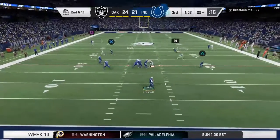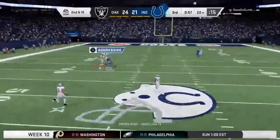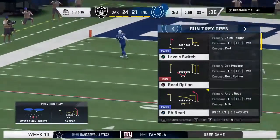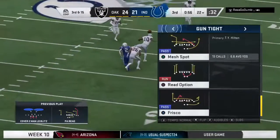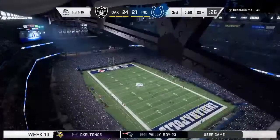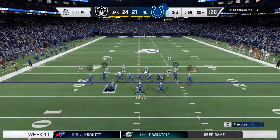Here's Prescott. Eluding the pressure right. Now he's going to go deep down the left side. And it's knocked away and incomplete. And you just know when that play call came in, their eyes lit up because anytime you get a chance to take a big shot downfield, that's a lot of fun, and they missed an opportunity. An incomplete pass on that last play, and that means they'll need to come up with something here on 3rd down.